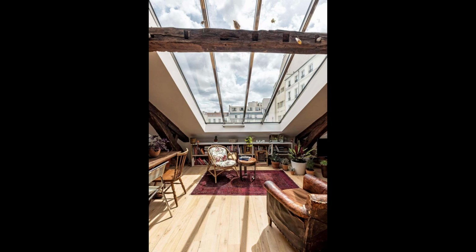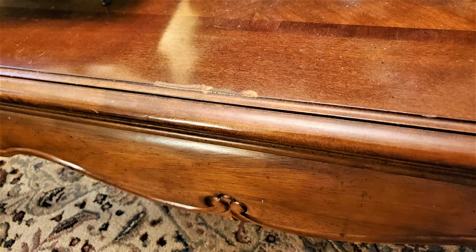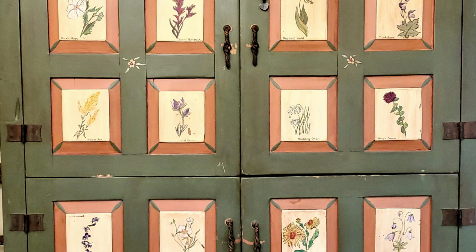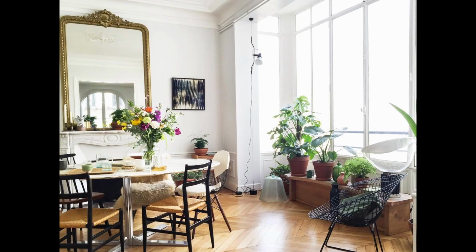Number 1, cheerfully accept imperfection. If the fabric is worn or stained, the wood is scratched, the glass is cracked, something's glued back together, it's okay. French homes feel more lived in than immaculate. So relax. There's more to life than perfection.